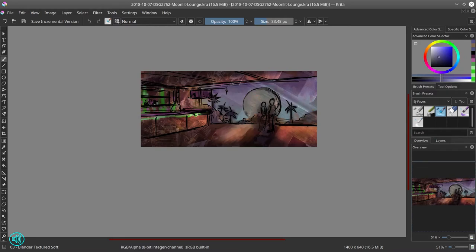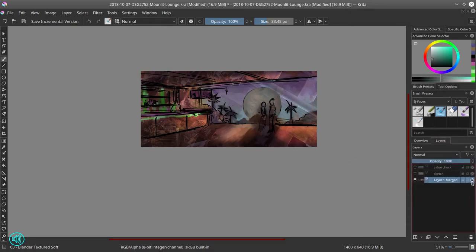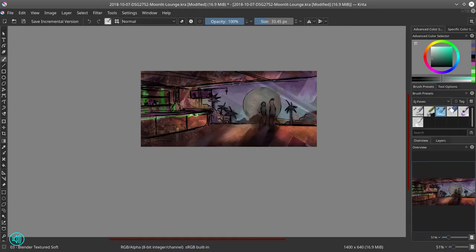So now I basically merge everything into one layer, and I'm smudging everything into recognizable shapes again, which is pretty much what I use as a base paint, or my base layer, to draw everything else on top of. So I'm just smudging everything down, blending everything.